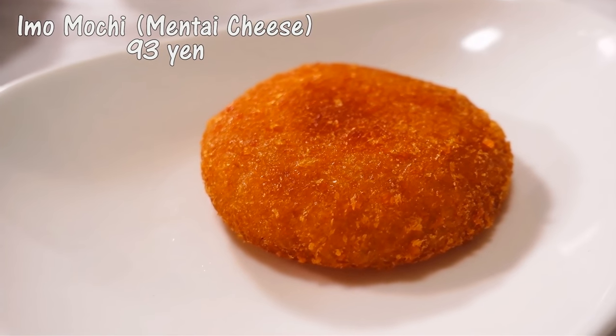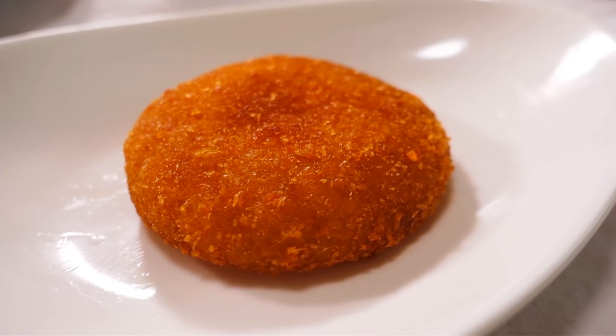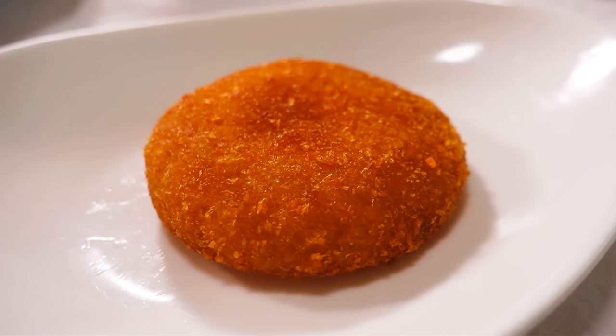I know. Next one is imomochi. Imomochi? Yes, it's potato mochi, potato sticky rice. And there are two types of imomochi. Really? Potato, but only one. Okay, alright. But we paid for two. We did? I think so. Oh no, seriously?